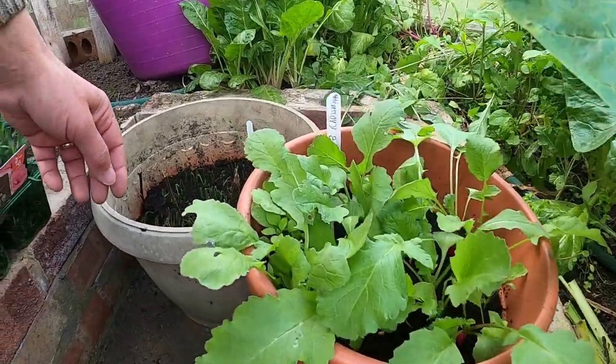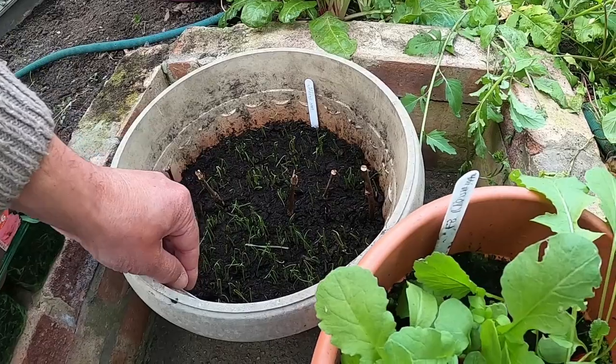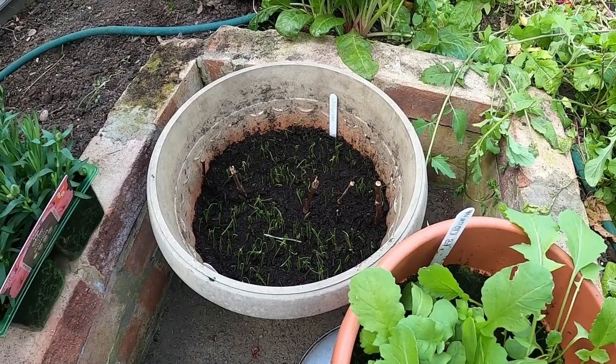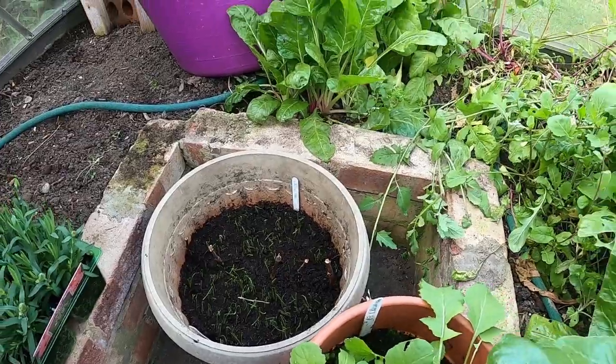The leeks have all germinated really well as well. We've got 2 types of leeks in there, an elephant and a musselburgh. So they won't be going out into the plot for quite a while yet. Probably not till the end of April. So they'll grow quite well before then.